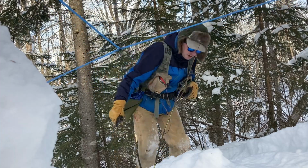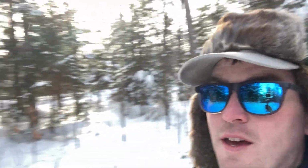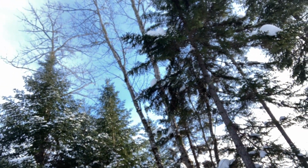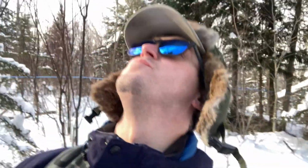Go find some more trees. Oh, back at it again. And we're on the hunt for maple trees. There's a few out in front of me here, and to see how healthy some of them are. I don't know if you can quite see that on the camera. We'll see what we can pick up here.